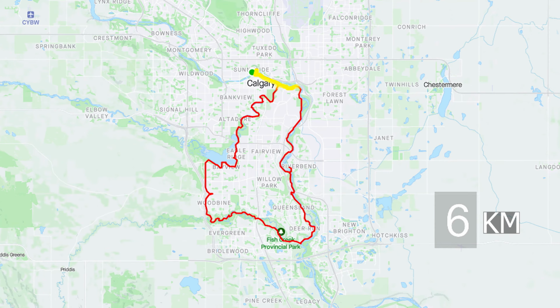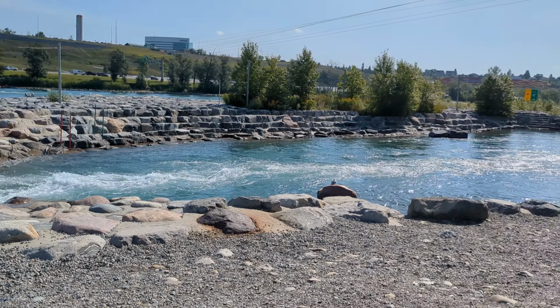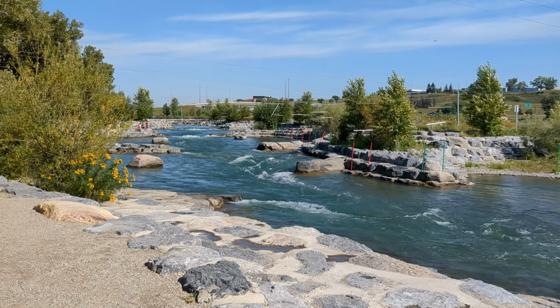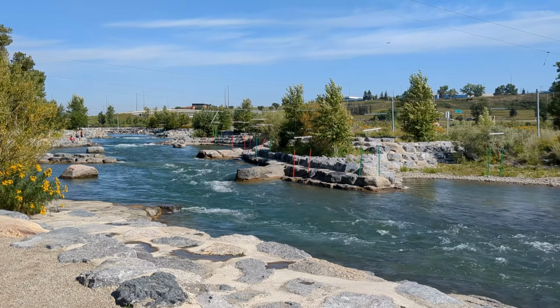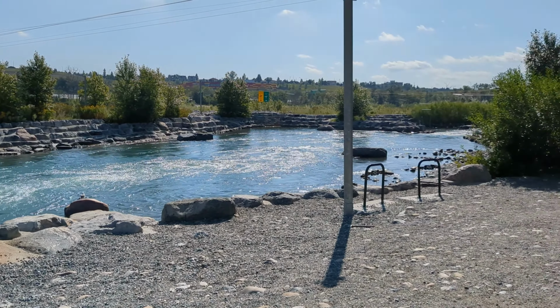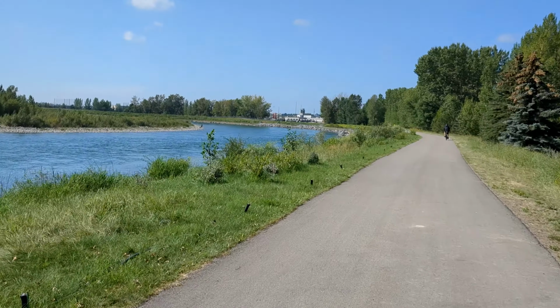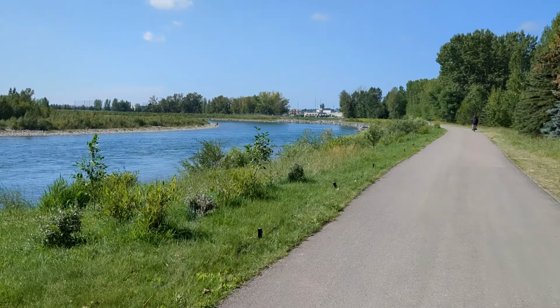A few kilometers later and you hit another cool spot called Harvey Passage. So on a really hot day, you'll find a lot of people just hanging out here, kayakers trying out the waves here. Yeah, it's a pretty nice area. The loop continues by biking south right beside the Bow River. The path becomes a lot quieter in this section.